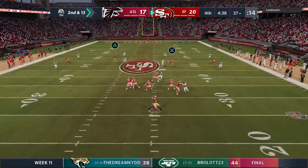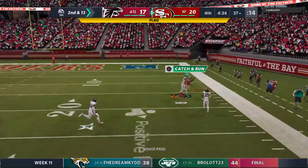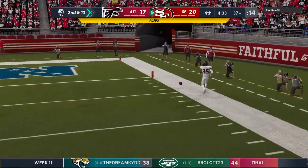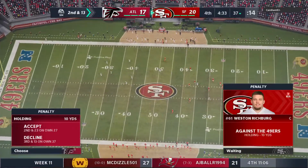On play action, they'll throw. He'll fire this deep for Ayuk. And that's going to wind up incomplete. However, we do have a flag down. Let's check in with our referee.